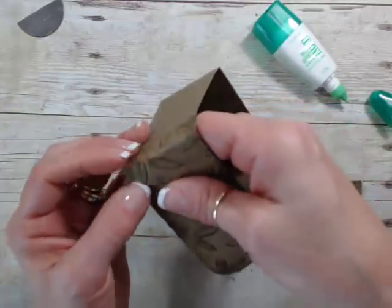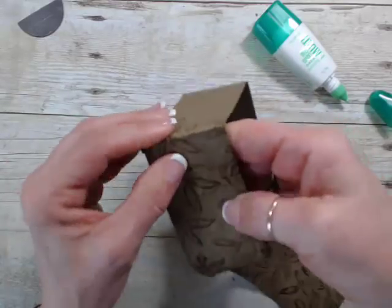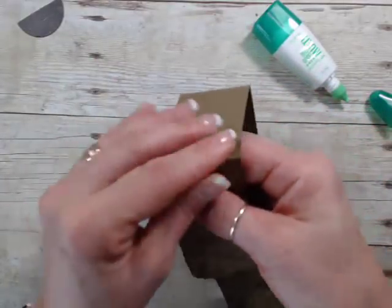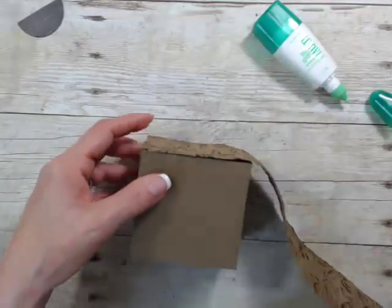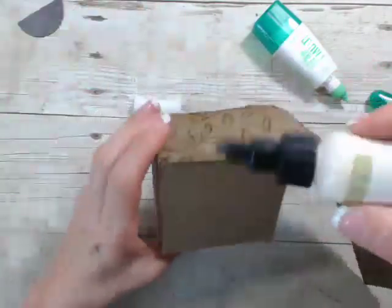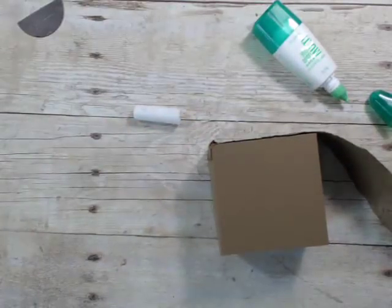And this rip that I got, trust me, friends, it's just going to give some character. Really, look, you cannot even tell. That's awesome stuff. So just press it down. Let me get my little nose here. I can squeeze some glue right in there.